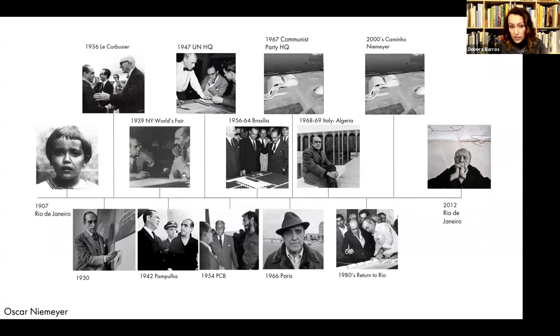And then in 1964, after Juscelino is no longer president, that's when the military dictatorship starts in Brazil. Naturally, Niemeyer, being a member of the Communist Party and having the headquarters, archives and documents of the Communist Party in his office, got raided. He said, I'm leaving Brazil. And he decides to open an office in Paris. From Paris, he works on very well-known international projects, such as the Communist Party headquarters in France. He works in Italy, he works in Algeria.